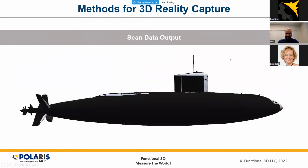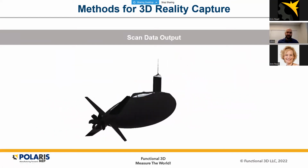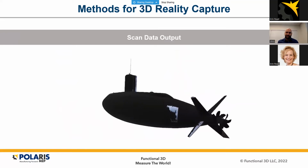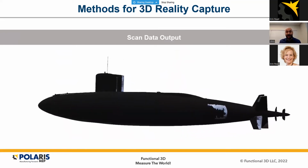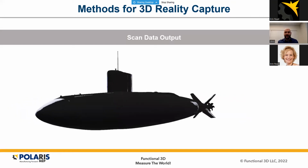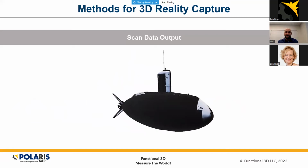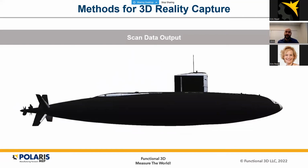There we go. And here's one, speaking of movie and VFX. Colored will look different. Not sure why the color is not coming through. My apologies. But this is the submarine, the USS Albacore. I'm doing a scan of this for a documentary.